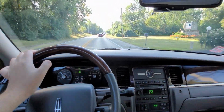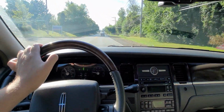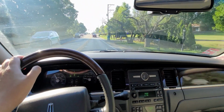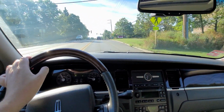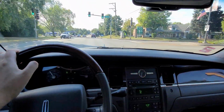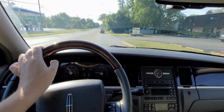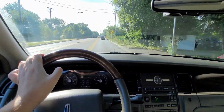And anyway, this is a follow-up to the video I made about the Subaru Forester needing a few recalls and how I was treated at the dealership as I was waiting for those recalls to be completed. There was some shimming noise coming from the right rear on the Forester, which they told me was the rear brake pads and rotors needing to be changed. And that car has 29 some thousand miles.